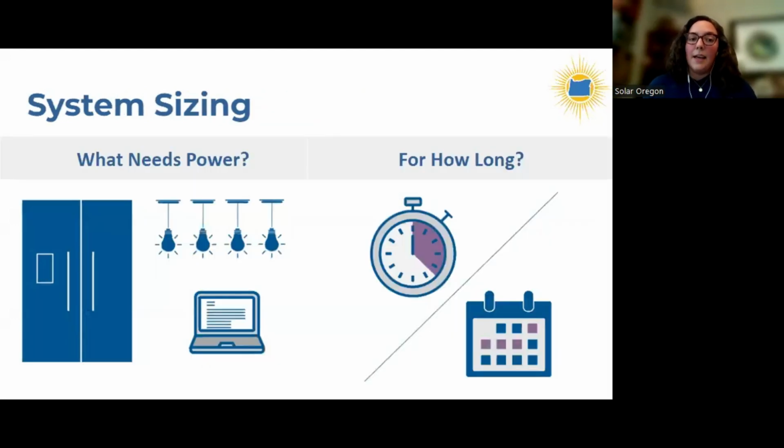Battery system sizing entails a conversation with your contractor, just like the design for your solar. And there's really two important questions that you want to consider. One is what needs power during an outage, and the other is how long do these things need power. So it's pretty common for people to choose to do partial backup and back up key electronics, having your refrigerator backed up, a common space where you can have lights that still work and outlets where you can plug in your cell phone or laptop.